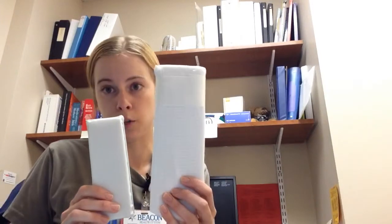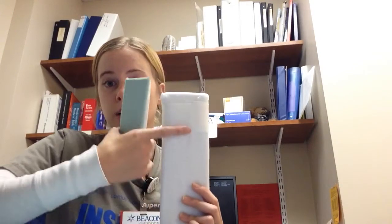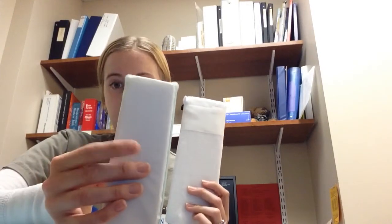Same with the arm boards. We say that if the IV is in the AC, we really want to use the arm boards. We actually carry 3 different sizes. We have our infant sizes here that we carry. We have the small ones as well as the large ones. And the biggest thing is we want to make sure that when you're putting the arm board on, it is covered with something and not on the plastic. The arm shouldn't be on the plastic.